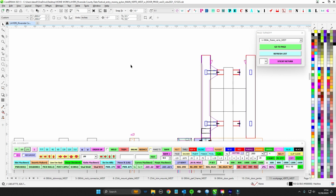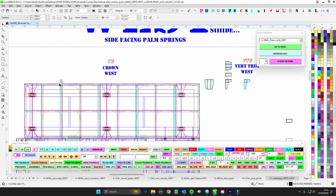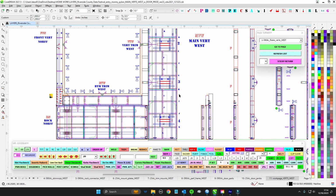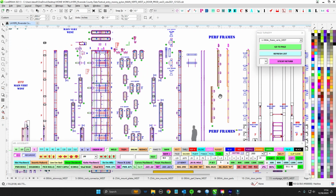And then you'll have a track all the way across the crown. And then it'll actually come down to here. So that'll be perf. This will be perf. And then that perf is running all the way down to the bottom, well, till the door. So anyway, that's a perf frame, perf track, whatever.